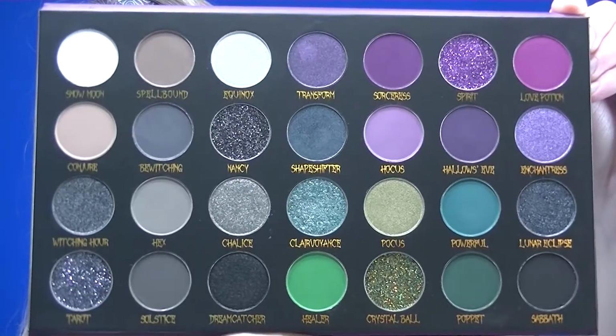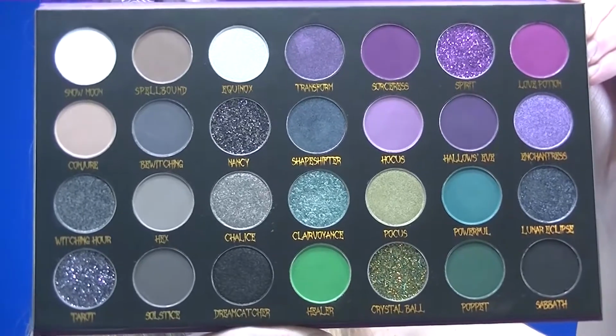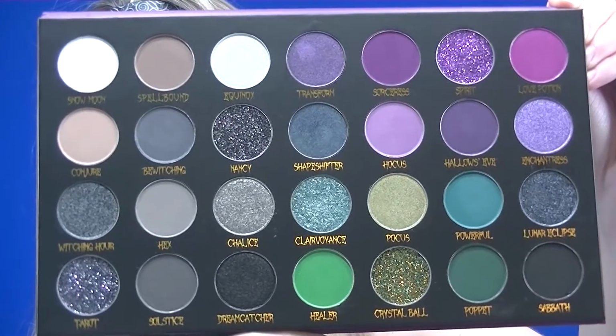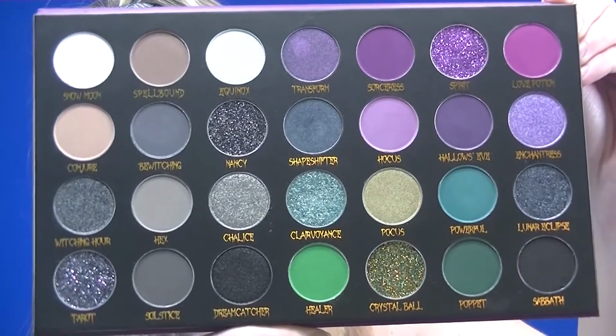So I'm just going to hold up this palette. That way you guys can take a screenshot and see what all these shade names are. That way as I'm doing the tutorial, you guys can follow along. So if you'd like, go ahead and take that screenshot right now.